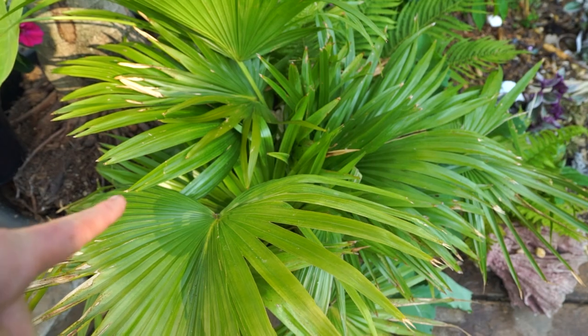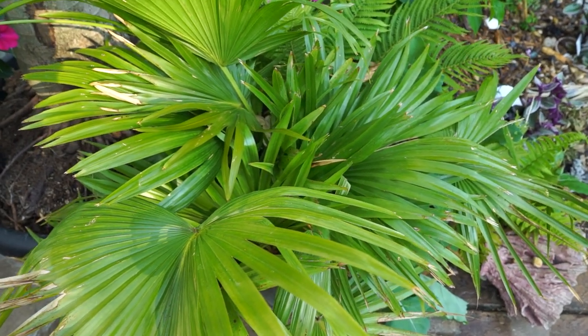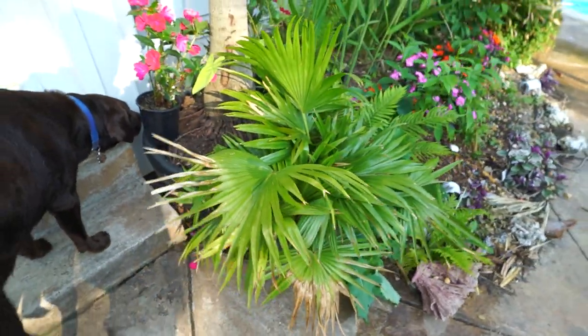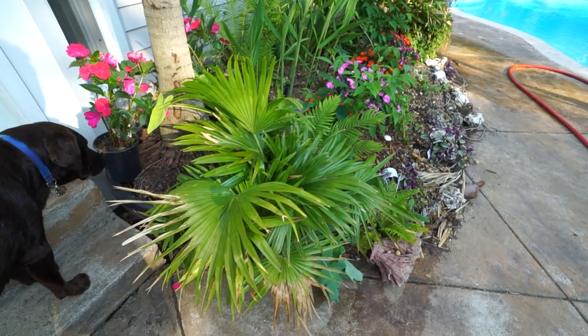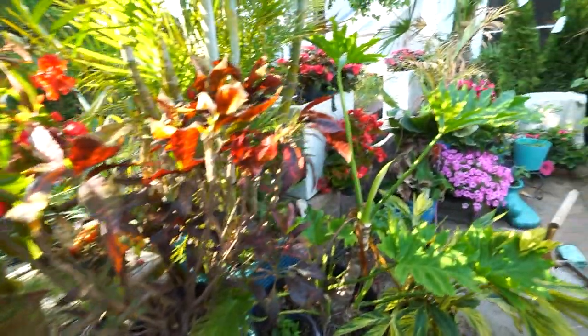Don't know if I'm gonna keep the Chinese fan palm here or not. I think I'm probably gonna do a heliconia in the ground right here, though the Chinese fan palm does a better job at covering that pot. I don't know, the heliconias show up in the mail tomorrow. I have to have a look at them, see how full they are. Made a dent, nice big dent. Things are clearing up over here.